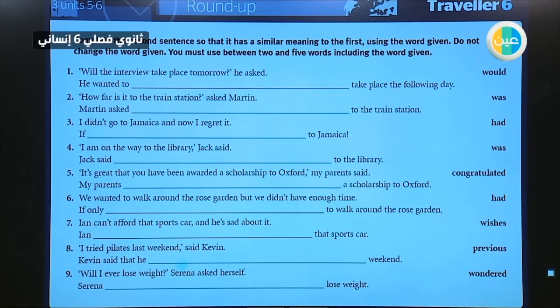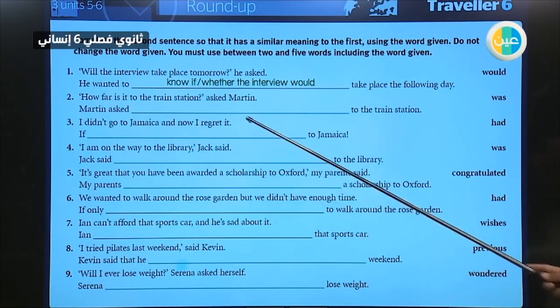He asked. So now we are working on direct speech and reported speech. He wanted to know, or if, whether the interview would take place the following day. Number 2. How far is it to the train station? Asked Martin. Martin asked how far it was to the train station.